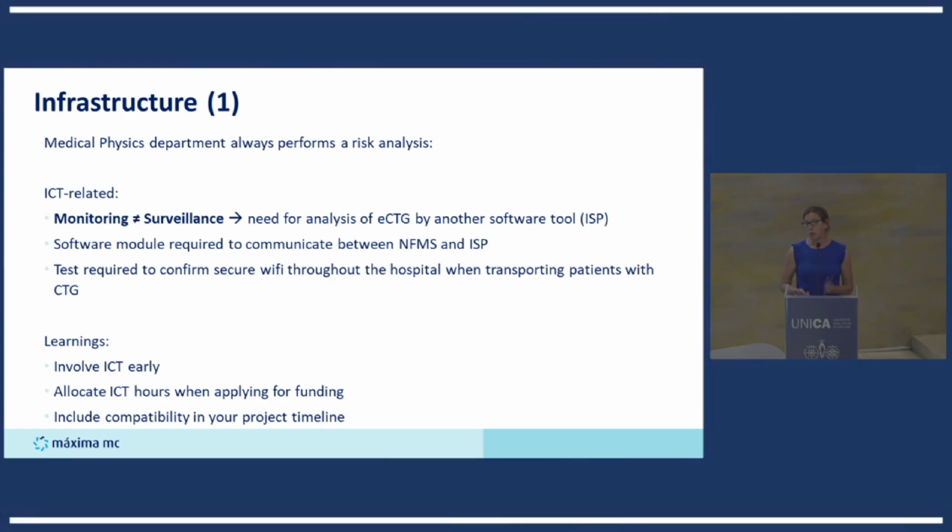But the software from IntelliSpace could not directly communicate with the software from the NEMO system. So we needed to develop a new software module, and this took us some time to get it done. And we had to hire an external company with it, and there was good collaboration between all the parties needed. Moreover, we also needed to secure the Wi-Fi connection in the hospital, because if you transfer a patient throughout the hospital from one part to the other part, you have to secure that the signal is always present.